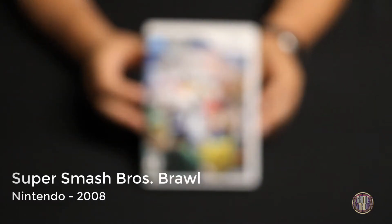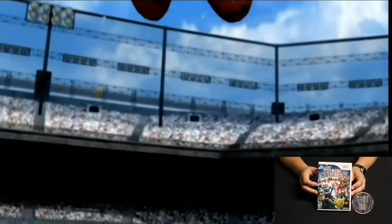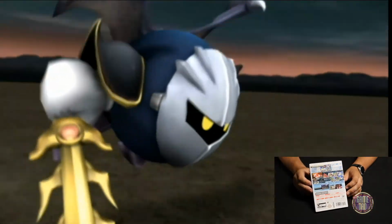Super Smash Bros. Brawl was released in 2009 by Nintendo and is a fun entry in the series. While in my opinion it's not as good as Melee, the game is still a lot of fun and added a lot to the franchise overall. I'll still take the GameCube controller for Smash any day though.